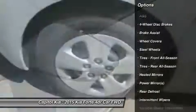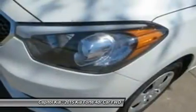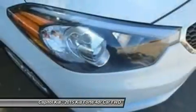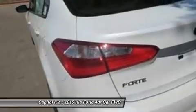Why spend more money than you have to? This Kia Forte will help you keep the extra money you'd normally spend on gas. You've found the one you've been looking for. Your dream car. There's no need to look any further.